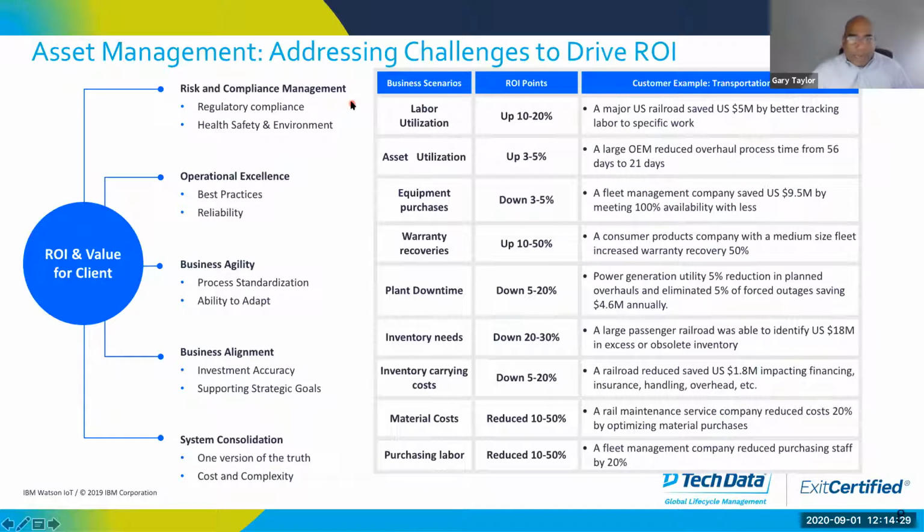When we look at the idea of getting a return on investment, Maximo's popularity in the marketplace really can be tied to that return on investment that happens on so many different fronts: labor utilization, being able to reduce overtime, being able to understand what those costs are, asset utilization, looking at the areas where we would be able to deal with those assets, overhaul time. These are examples of things that IBM can tout as true customer stories, where the railroad was able to save $5 million by tracking things like overtime better and being able to minimize that.